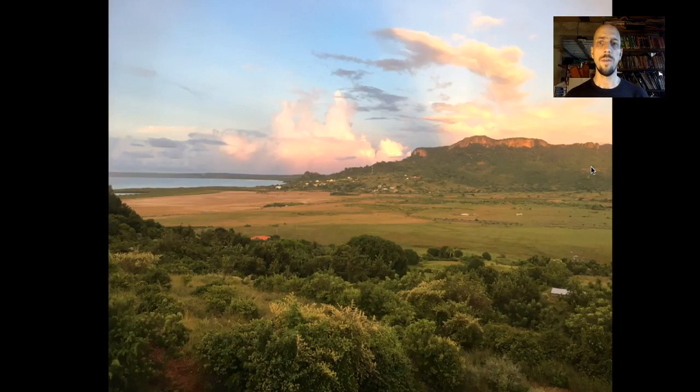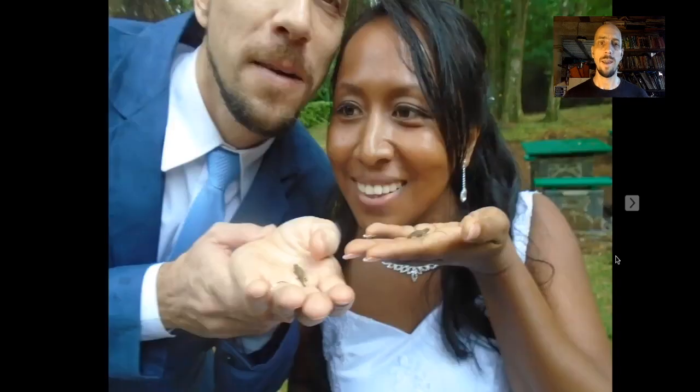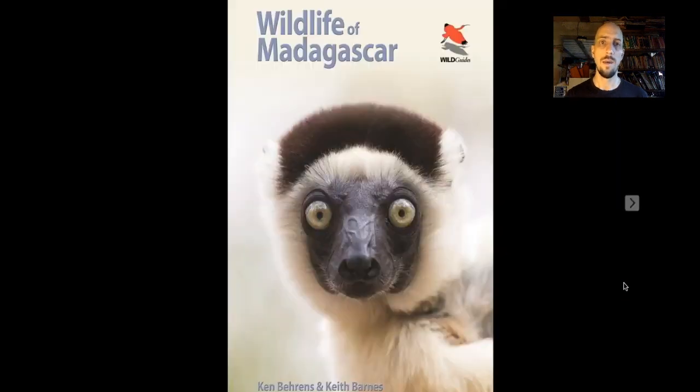Madagascar is a special place for me personally because it's where I've lived for the last 8 years. This is a view from my back porch. This is a big mountain called the Montagne des Français. It's covered in dry forest. There's big baobabs up there. My wife is Malagasy. This is a picture from our wedding. We're holding these dwarf chameleons, localized endemic from the north of Madagascar. And along with Keith Barnes, also of Tropical Birding, I co-authored this photographic guide to the wildlife of Madagascar.